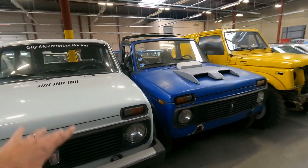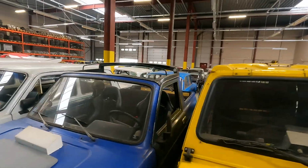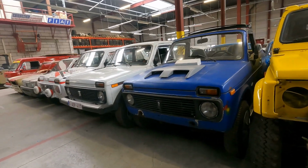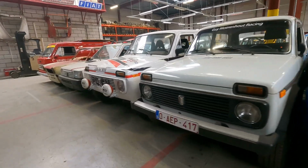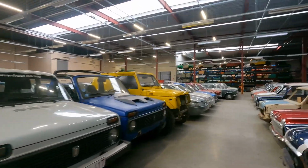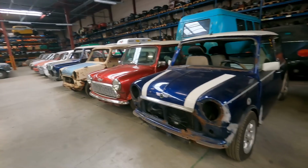Some more Nivas. This is converted to some sort of convertible, but that's a conversion. I know of some of those conversions. I'm not sure where they were made. And the Niva is one of the Ladas. I think it's still in production and even available with 5 doors now.